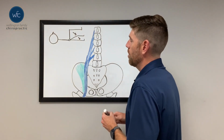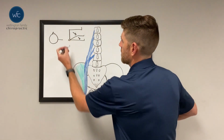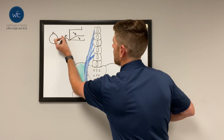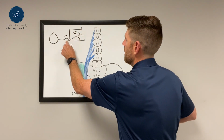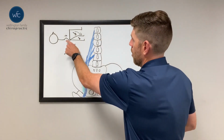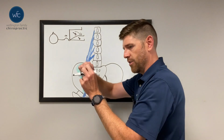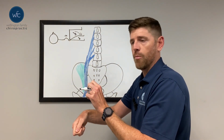Okay? What we see in these people is if they get that thunk, a lot of times their lower back will arch excessively as the leg is moving down. So as this is going down, the low back arches up, and we get a contraction or a tightening of these muscles over this little bony projection at the bottom of the pelvis, and you get a thunk where it crosses over onto the femur.